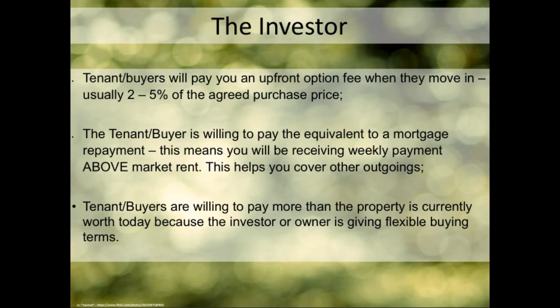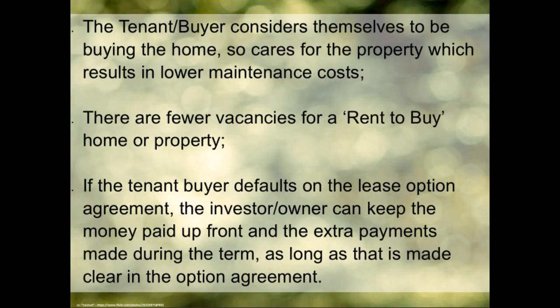Now, we know that the tenant buyer needs to move into a loan within that lease option period. So when you're setting the purchase price for the tenant buyer, it's really important to be responsible and sometimes conservative, because you want them to be able to move into their own loan at the end. So the tenant buyer considers themselves to be buying the home, so they will care for the property as a buyer, as an owner, rather than a tenant, which results in lower maintenance costs. And when you put yourself in this position as the investor in the middle, you are effectively a landlord now, and the great news is that there are fewer vacancies for a rent to buy home or property.